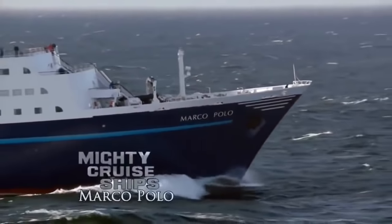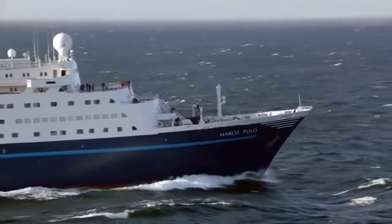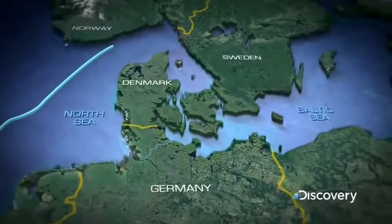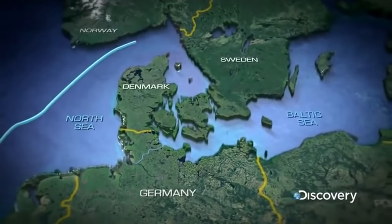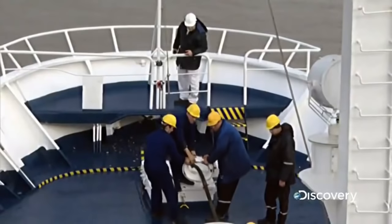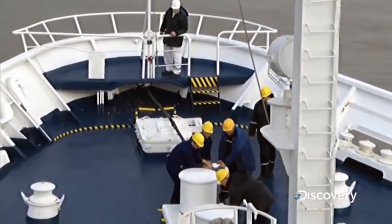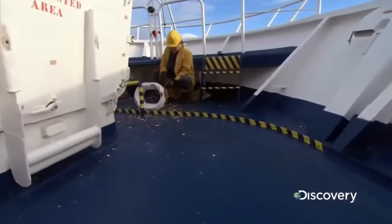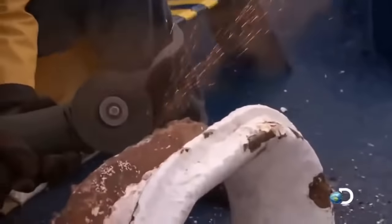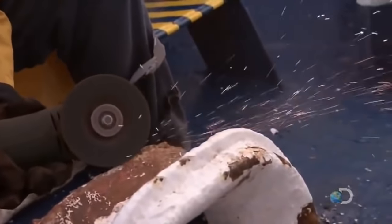It's day two of ocean liner Marco Polo's trip to the historic Baltic region. She's crossing over the top of Denmark on her way to the place where the North Sea meets up with the unpredictable waters of the Baltic. While the temperature is in his favor, around 13 degrees Celsius, welder Alexander Polteratsky rushes to fix this reinforced ring for the tow ropes.